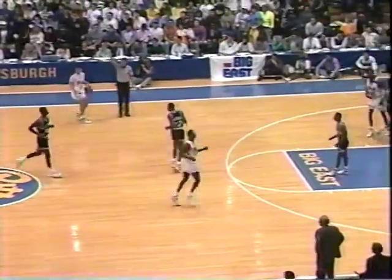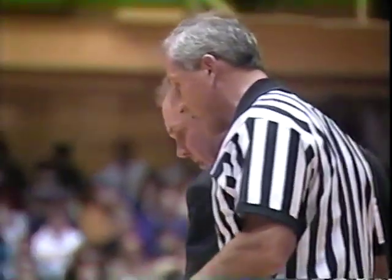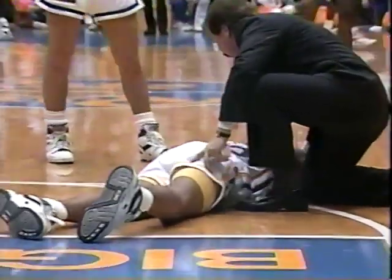Well, he got fouled by Doug West. After he lost the ball, Doug West fouled Jason Matthews. That's amazing, too. He made a great defensive play. And Paul Evans worried about Jason as well.